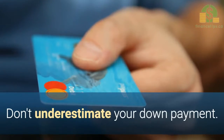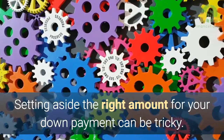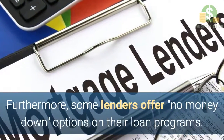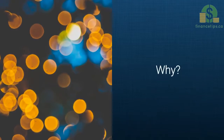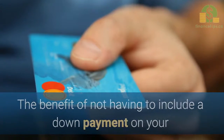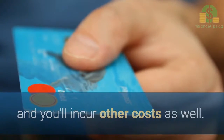Don't underestimate your down payment. Setting aside the right amount for your down payment can be tricky. Furthermore, some lenders offer no money down options on their loan programs. It's best to avoid these options if at all possible. Why? The benefit of not having to include a down payment on your new home will drive your interest rate through the roof, and you'll incur other costs as well.